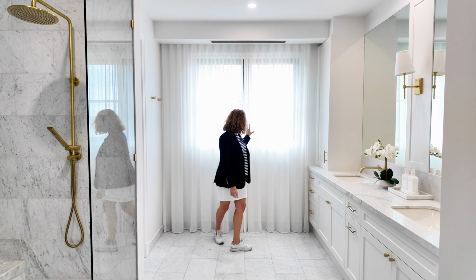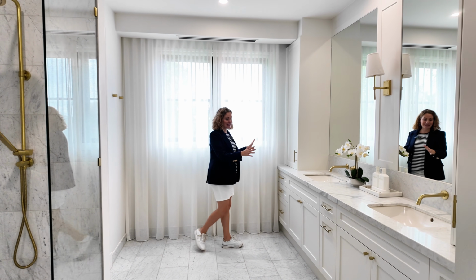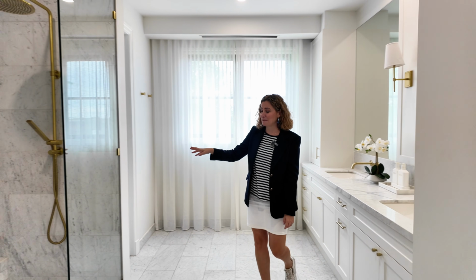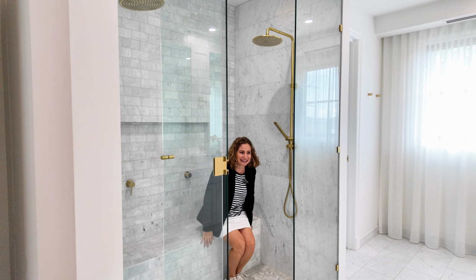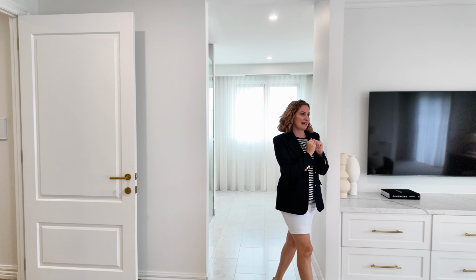And then come through to your ensuite. Again, nice size window, so you do get that natural light. Double sink. Love the sconce, beautiful tiles. And then check out this shower. Double shower, but I love how they've put a step through here. This is great for us ladies when we're shaving our legs. All right, let's go across here.